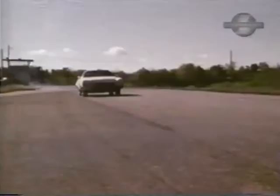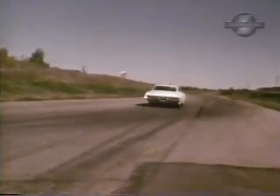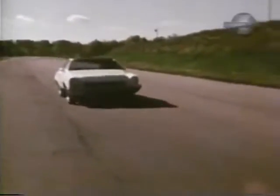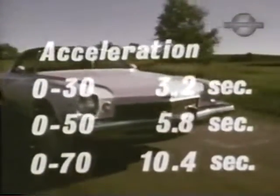30 miles an hour came after only 3.2 seconds. This is as close to a supercar as anything we've had since breathing clean air became popular. 50 miles an hour happened 5.8 seconds after we left the line. 70 miles an hour took 10.4 seconds, and she broke through the traps at the end of the quarter mile in 15.3. And out of today's showroom, that's good.